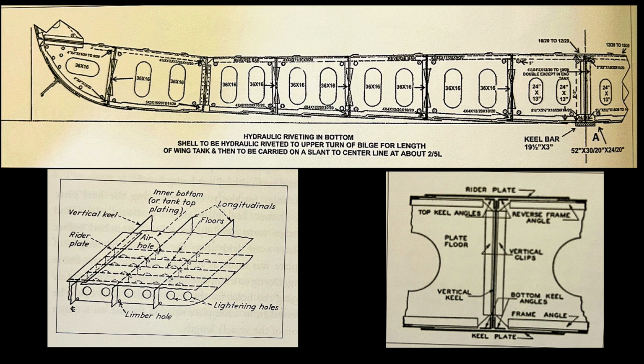There were 4 intercostal girders amidships on each side between the vertical keel and the margin plate, the margin plate being considered a 5th girder. The 6th intercostal girder per side fitted between the margin plate and the turn of the bilge throughout the length of the wing tanks. The thickness of these girders was generally the same as that employed by transverse floor plates along their respective lengths. Additional intercostal girders were added under the machinery where needed for strength.